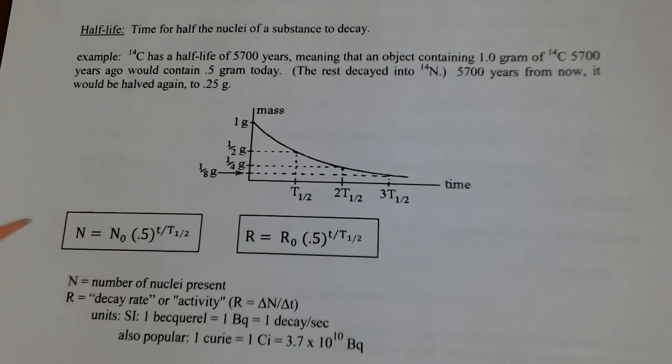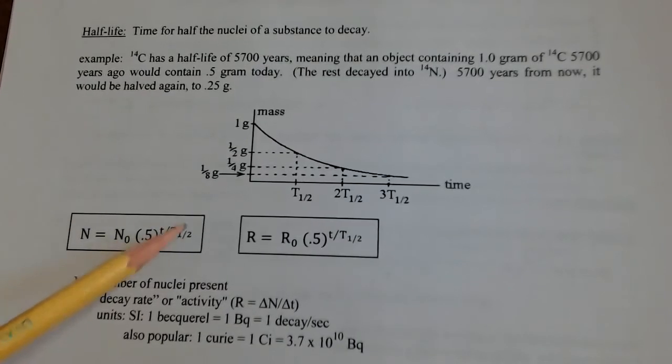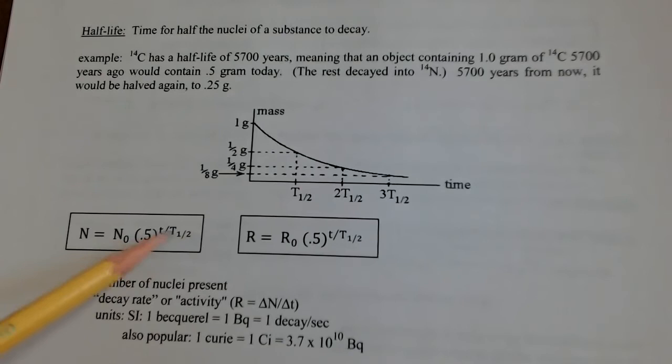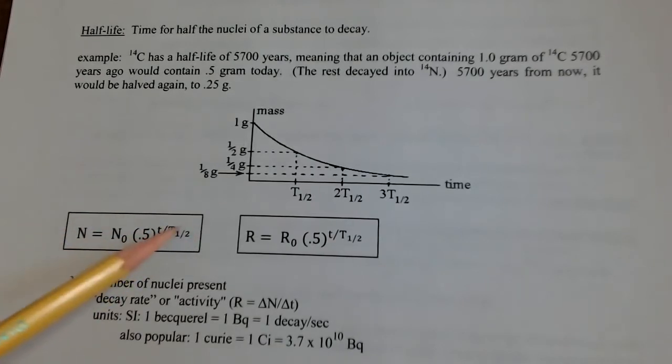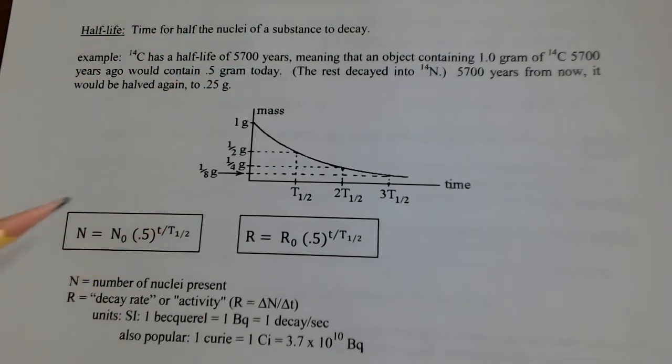To make that into a formula, N is the number of nuclei present. How many carbon-14 atoms are there in this little lump of coal you've got? And N0, or N-naught if you want to think of it that way, O for original, is how many nuclei there were at t = 0. N equals N0 times 0.5 to the t over T 1/2. T 1/2 is the half-life. The 1/2 is just a little subscript, a label. That would be the 5,700 years if you're talking about carbon-14.